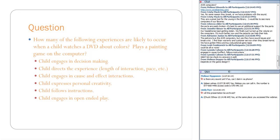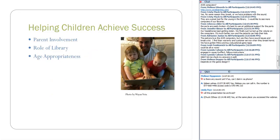I'm going to close the poll, and again, I'm tracking your results. But as you have just answered here, you have showed us that not all technology is created equal, that computers can provide a more open-ended, in-control experience for children. It's almost done here, and then I'll show the poll results for everyone to see. So you and your colleagues are definitely agreeing that DVDs aren't quite the same experience as a computer game, that children are able to reach further levels of interaction when playing on a computer. Thank you.